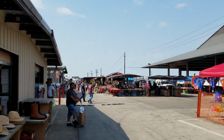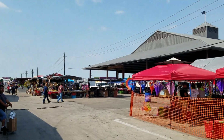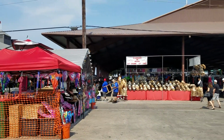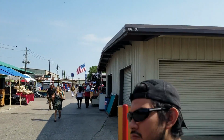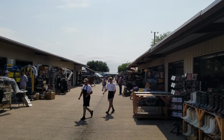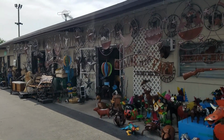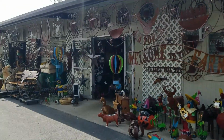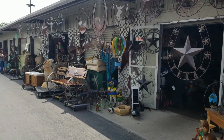You can see the flea market going all the way that way. It'll go way that way. Goes back up there. All the way there. Tons of walking out here. One of the things about looking around out here is it's different every weekend. Sometimes you'll see new cars, used cars, new RVs, even airplanes for sale.